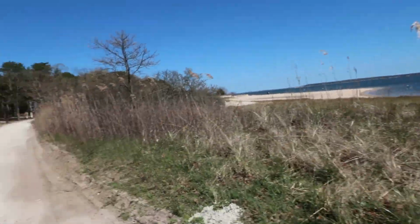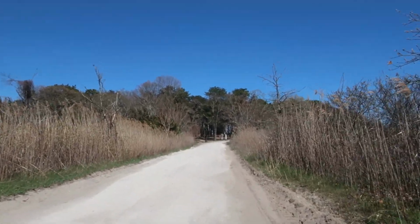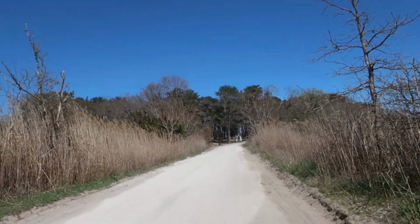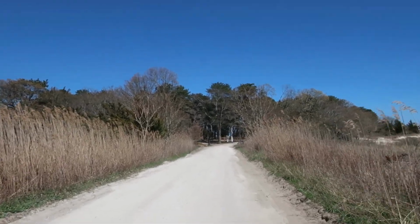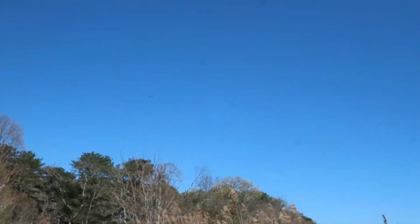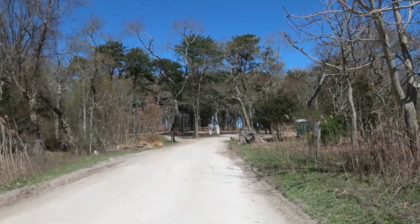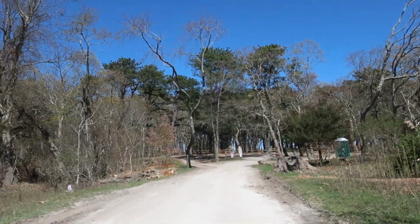We'll walk back along the beach. But first, we're going to check out all these pines that you see up ahead. Looks like I see another osprey. Here's the island right here. It's really spectacular.